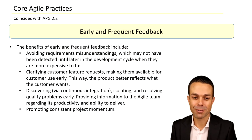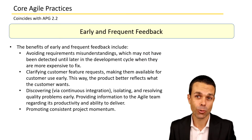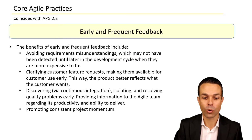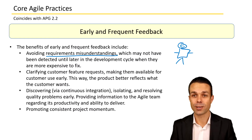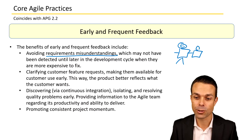So there are many benefits of getting early and frequent feedback, not just in an Agile delivery method, but actually throughout our lives as well. First of all, we're avoiding requirements misunderstandings in the product. And this is simply because sometimes the customer may not actually understand or realize what they've asked for until they get their hands on it.